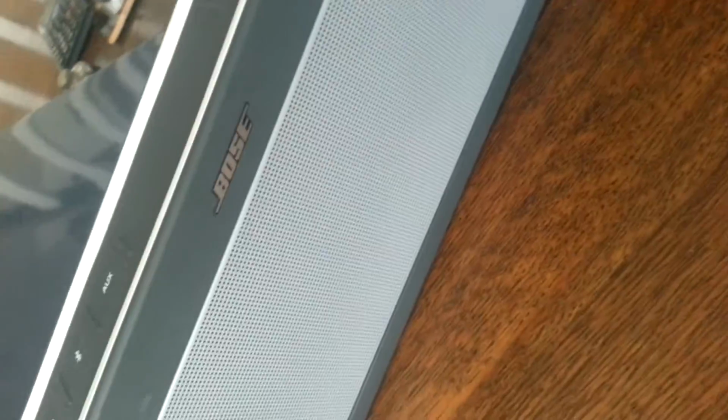Bam! Depending on who you are, you might like to listen to music when you're at school. This is my beauty. Oh yeah, this thing bombs music. This is called the SoundLink 3. Oh my god, this thing's a beaut.